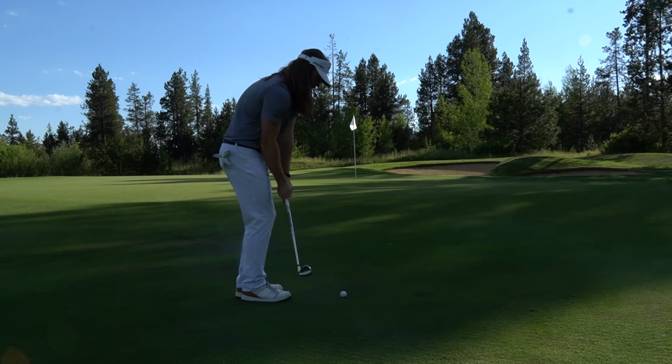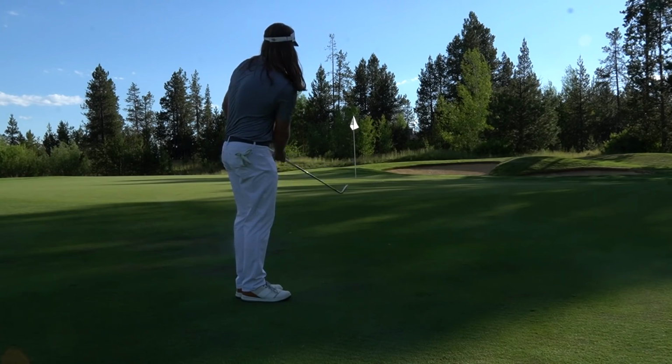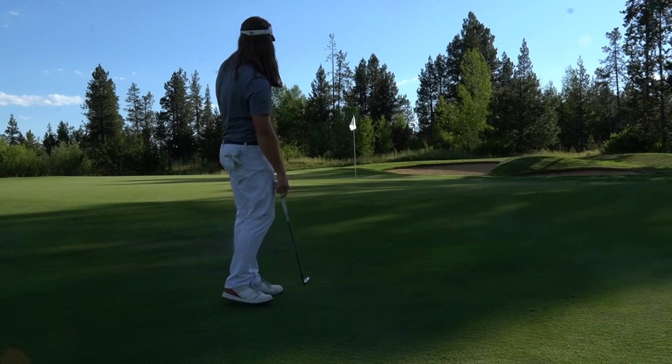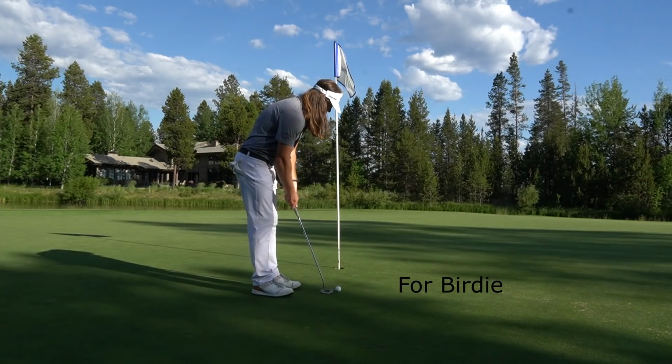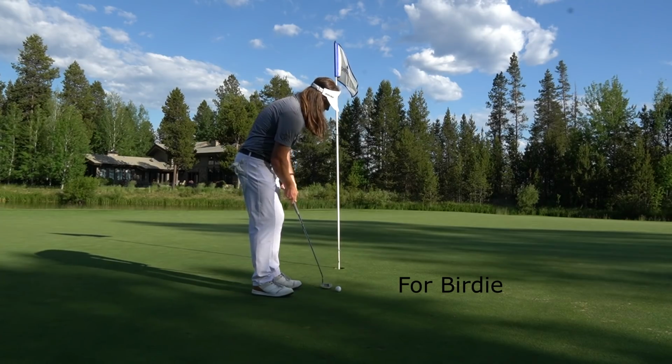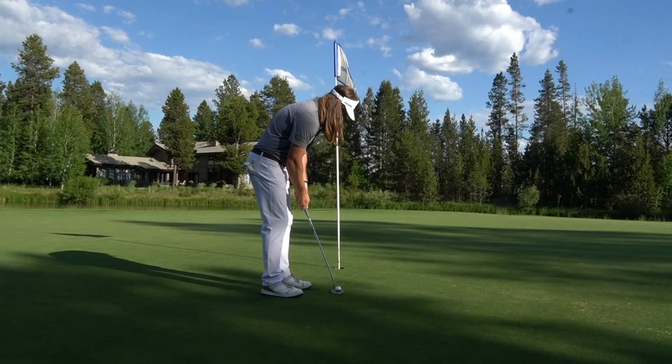It would have been pretty cool to say I reached that green with a 2-iron, but hit a great chip, and it ran a little bit to the left though, so I kind of gave myself a little bit more to work with than I wanted. About 4.5 feet left, so trying to just brush this one in for a birdie.